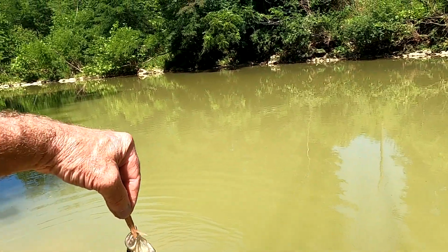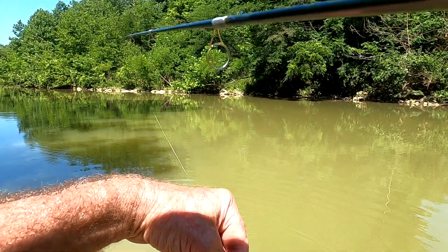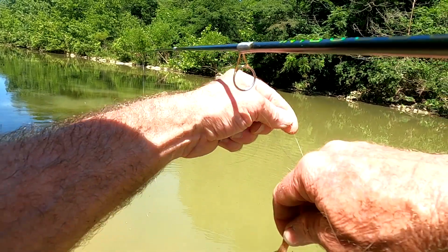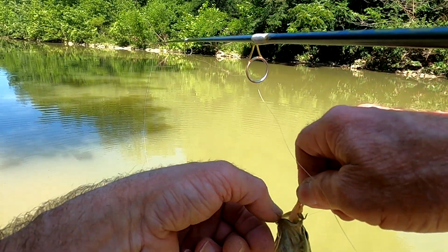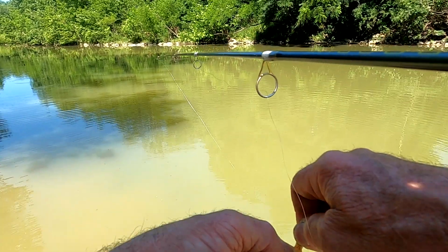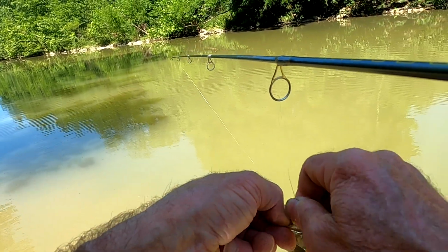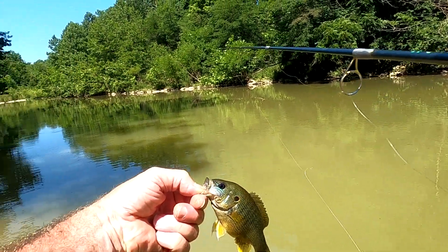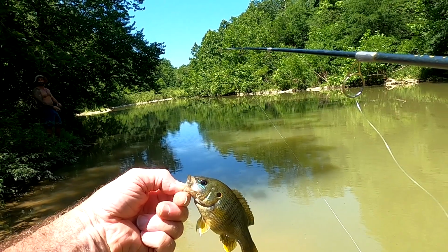Yeah. So I switched up. The water is so dark, and we've been catching some small ones, but haven't had a lot of luck, having to do a lot of casting. Nice one, man. Look at that. Fat belly on it.